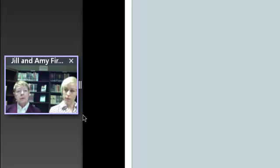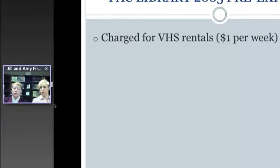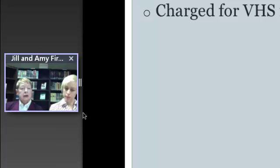We were receiving from the church budget approximately $1,600 a year, and we supplemented that with VHS rental of about $1 per week. So we decided that we would like to make some changes, and we decided on 3 changes to begin with. The first one was to be only providing Christian materials.